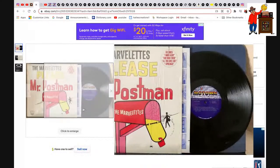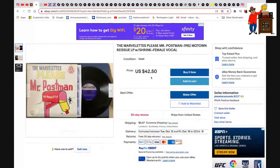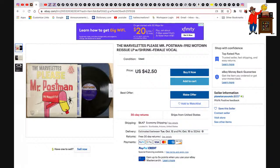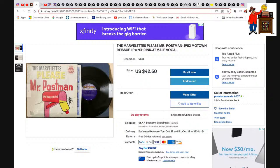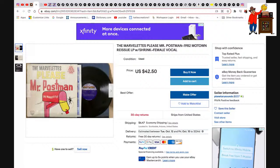And you'll notice that this record, if you look it up online, sells for about $42.50, depending on condition. The reissue is still pretty tough to find, and it is sought after because the original goes for hundreds. But knowing the differences is really important in this case because you can see that this record isn't selling for a ton.